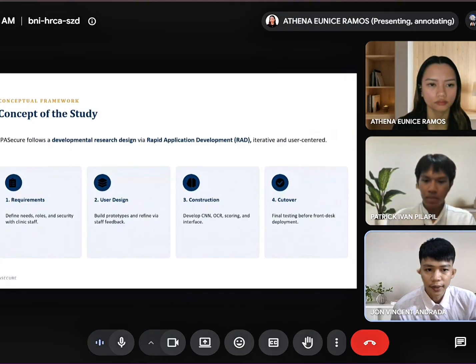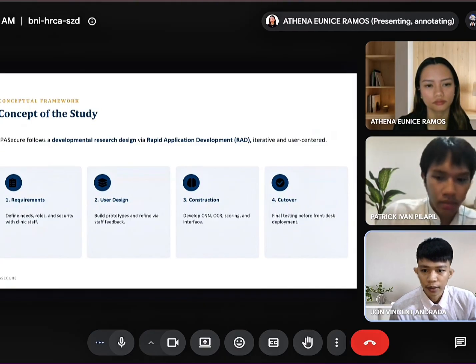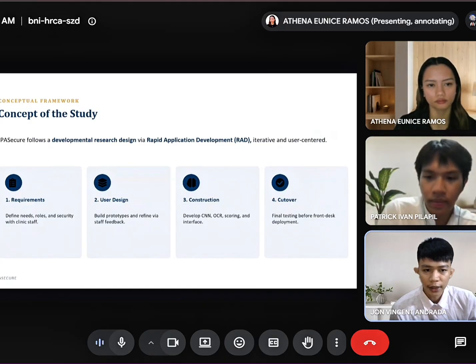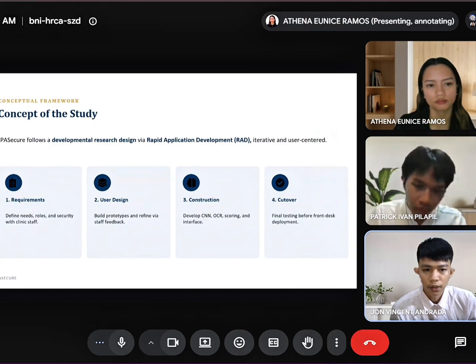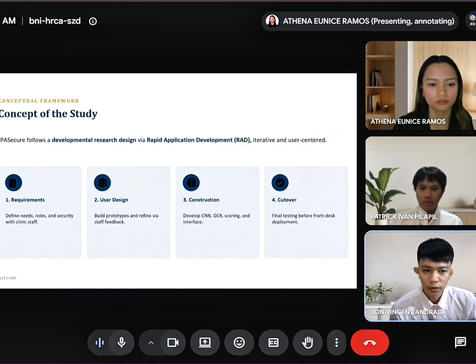User design, user interface, and system workflows were created and refined based on user and client feedback to improve usability and functionality. 3. Construction. The system was developed by integrating the MobileNet V2 CNN for ID classification, the OCR module for text extraction, the verification scoring mechanism, and the web-based interface with continuous integration and testing of the system. For cutover, the completed system went through full functional and user experience testing to evaluate its overall accuracy, reliability, and usability before deployment.